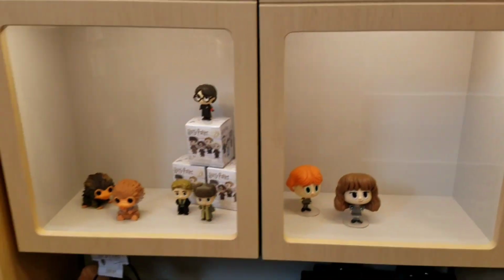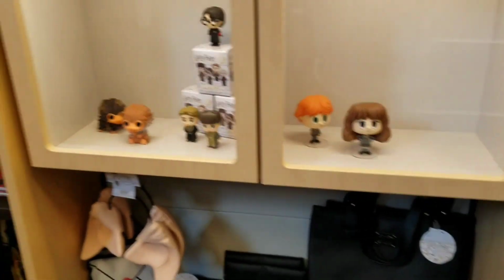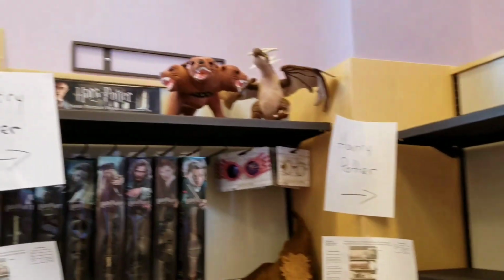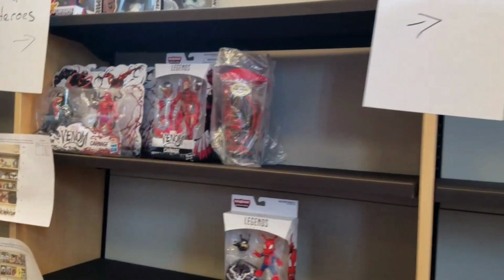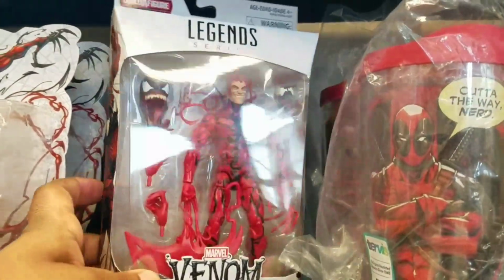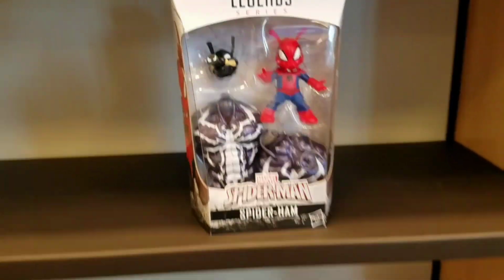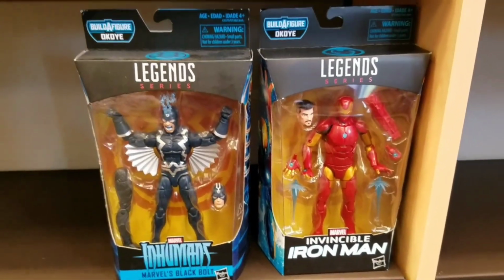And there's a display. That's how these new little windows will be used to kind of show that off. It's a pretty big Harry Potter section, which makes total sense. You got some rock candies in the box here. And then they got a superhero section where they got Venom, as far as Marvel Legends are concerned, which I already have. You got a couple Pops up there. Got a Spider-Ham here. And Invincible Iron Man and Black Bolt here.